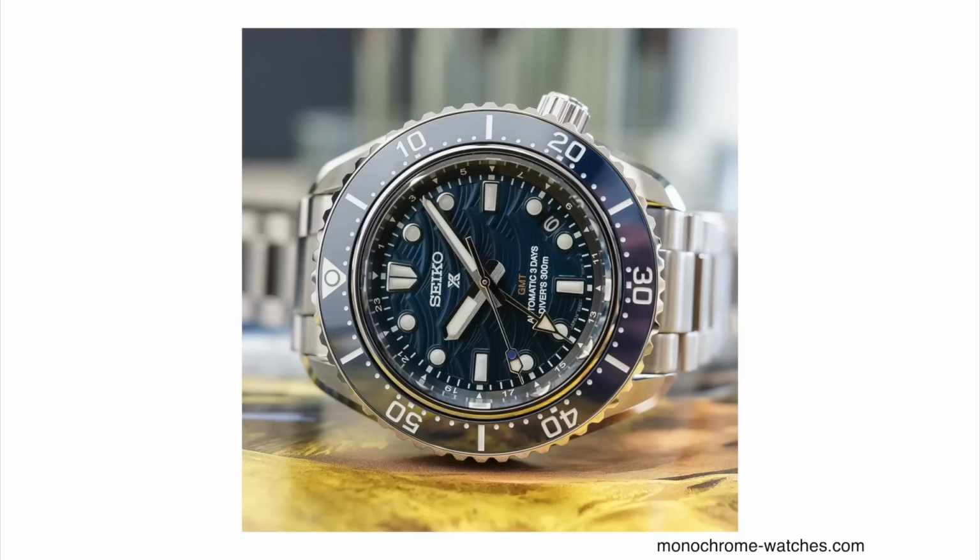It also features a wavy dial. This one is done in blue as opposed to the white color on the previous version. This watch also features a blue bezel insert, but unlike the SPB version that I just talked about, this GMT features a ceramic bezel insert.